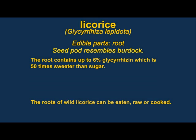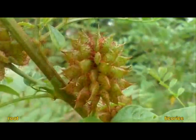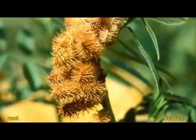Licorice is a legume. The edible part of licorice is the roots. They sometimes get very large. The plant has long been cultivated in China. It is a very common ingredient to many mixtures of medicines.